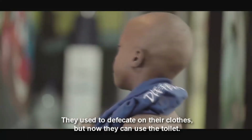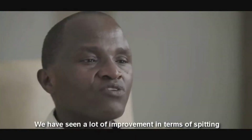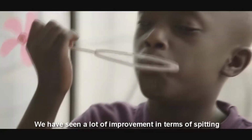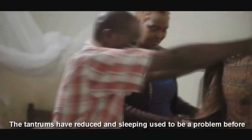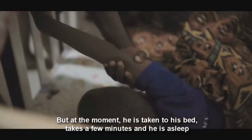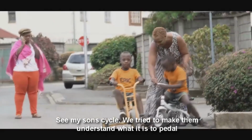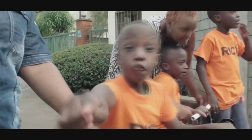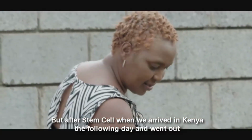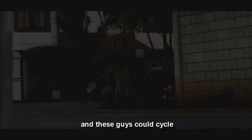They used to defecate on their clothes, but now they can use the toilet. We've seen a lot of improvement in terms of spitting. The tantrums have reduced. Sleeping used to be a problem before, but at the moment, he is taken to his bed. It takes a few minutes and he is asleep. You see my son's cycle. You try to make them understand what it is to pedal, and they couldn't. But after stem cell, when we arrived in Kenya the following day and we went out, and these guys could cycle.